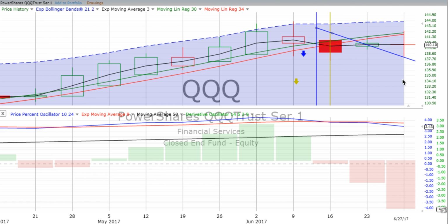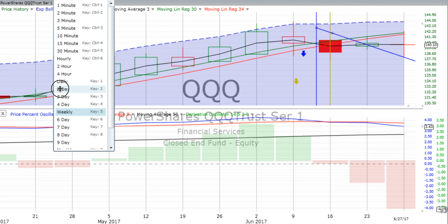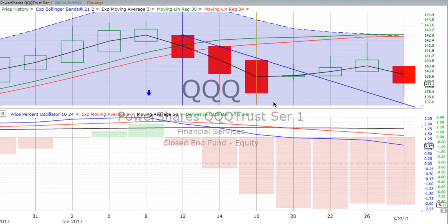A week candle is, of course, 5 days. Week, W-E-E-K. It is also a weak, W-E-A-K, candle. But we see derivative oscillator heating up. And, of course, we see the price percent oscillator accelerating away from the red signal line. As we look at the 2-day chart, we can see how the market had started moving up over the last 3 2-day candles, and then the latest 2-day candle rotating over, going down. So we'll continue to watch and see how that develops.